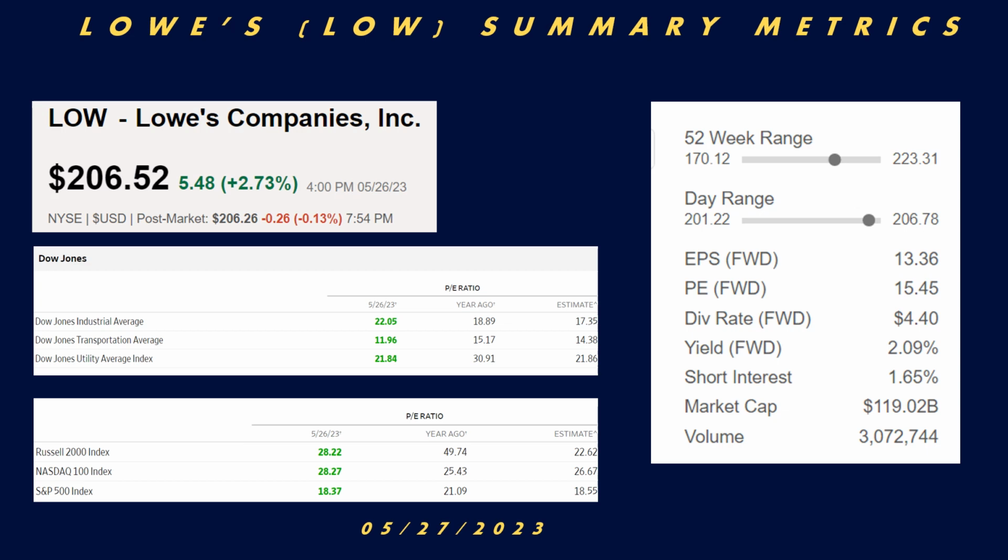Also want to draw your attention to their PE ratio, or their price earnings ratio. It's the ratio of the current stock price over earnings per share. They are operating at a PE ratio of 15.45. Now, by itself, that doesn't mean anything. Okay, you need to look at it in context.